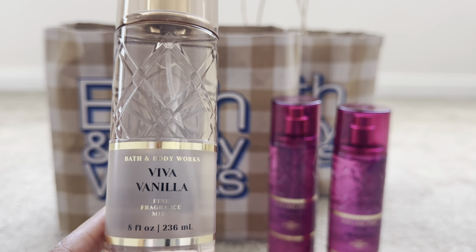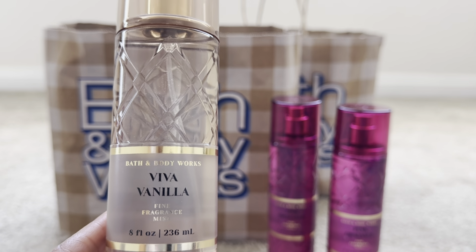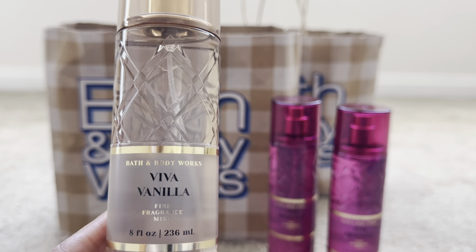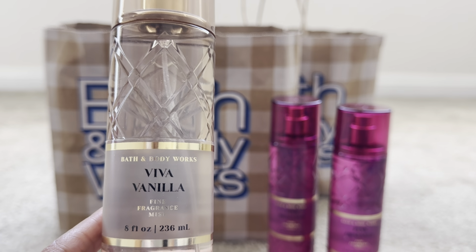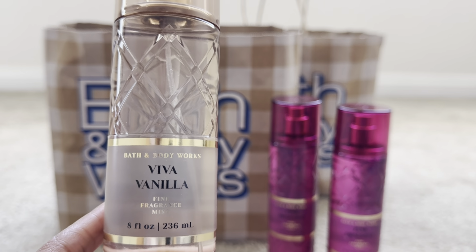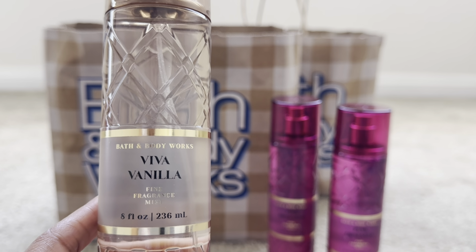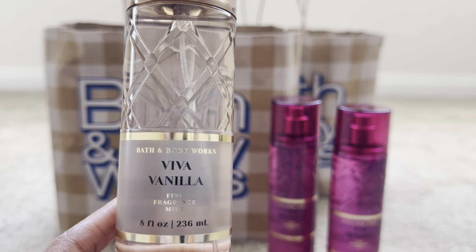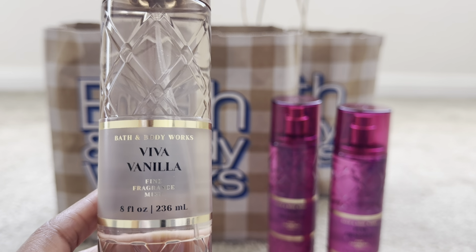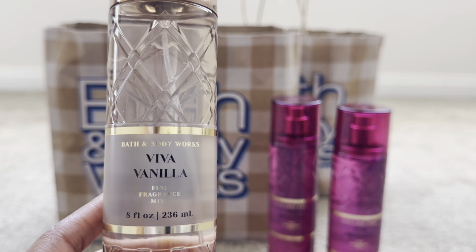It is so good. So I have since changed my mind about Viva Vanilla, and I tend to do that with fragrances all the time, and it's totally okay. Sometimes we just have to give ourselves some time to warm up to a fragrance, allow it to wear on our skin to get the authenticity from the fragrance. So I highly recommend that. And I'm so glad that I decided to revisit Viva Vanilla.